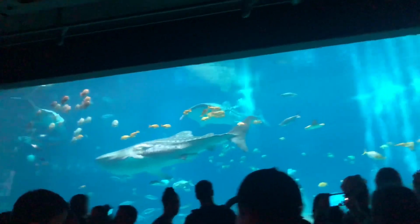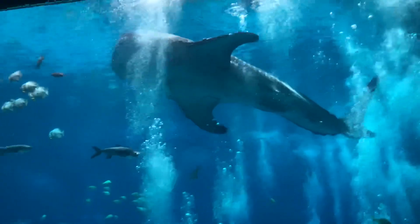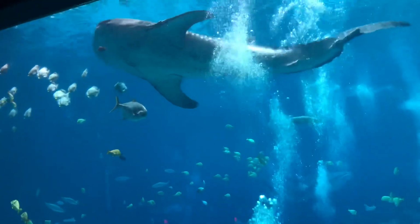This is the main view of this exhibit, and as I said earlier, this acrylic viewing window is one of the largest in the world. And these are the whale sharks. They are such a humongous creature.